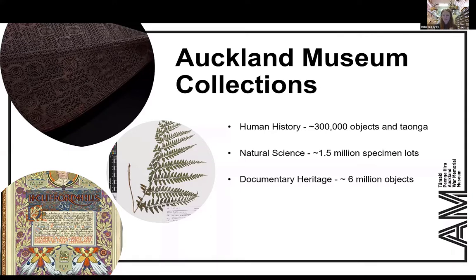So a bit of a breakdown of the Auckland Museum collections overall. We have 3 main departments with collections. So human history with about 300,000 objects in Tonga. Natural science overall, we have about 1.5 million specimen lots. And documentary heritage have got about 6 million objects. So documentary heritage is currently mainly on Presto, but at the moment scoping moving over to Vernon, but we use Vernon and so does human history as our collection management system.